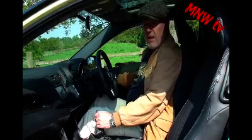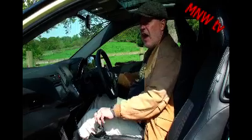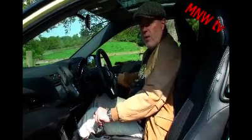Likewise, little 6-speed gearbox. Short throw gear lever, very, very quick between the gears. Very nice to use. Proper little sports gearbox.